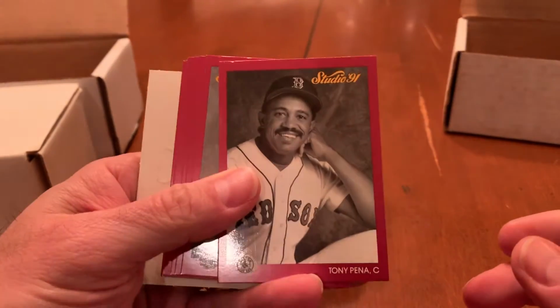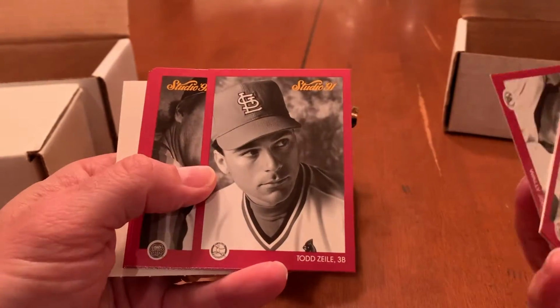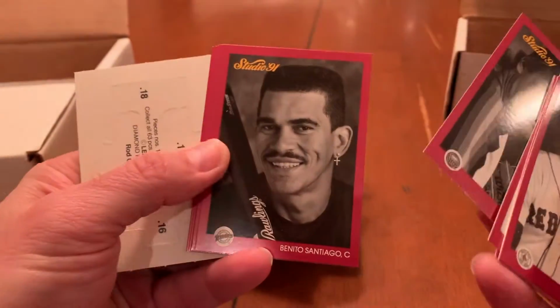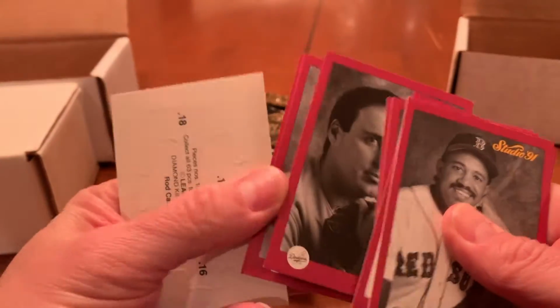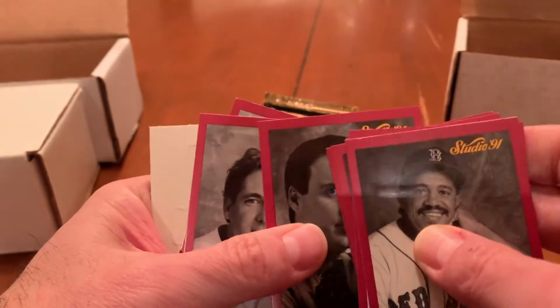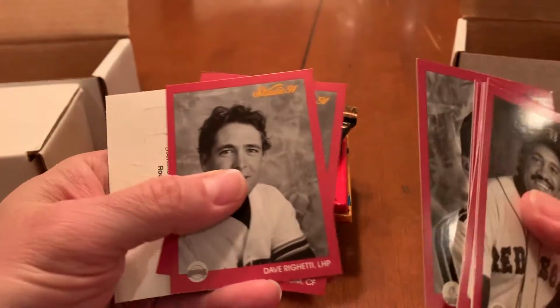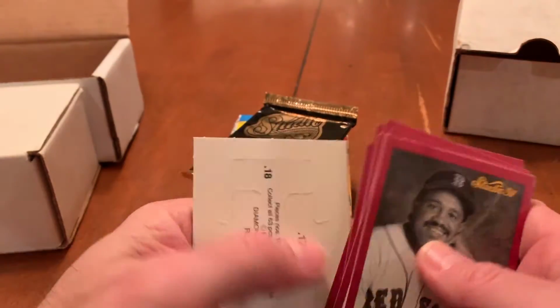This has a Rod Carew puzzle. So these are going to be like the ones that were just at the end of that batch. So we got Tony Pena, Brian Harper, Molly Joyner, Todd Zeal, Mike Scott, Benito Santiago, Mike Scioscia, two there, Greg Swindell, Dave Righetti, and Marquise Grissom.